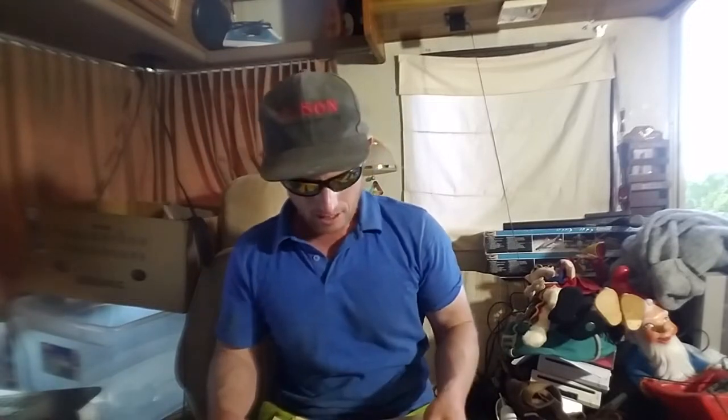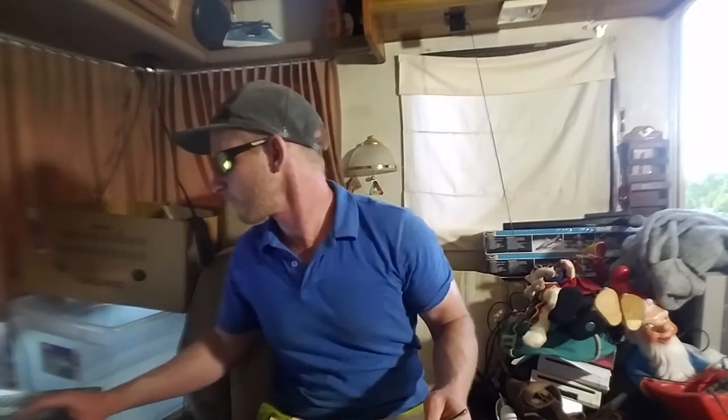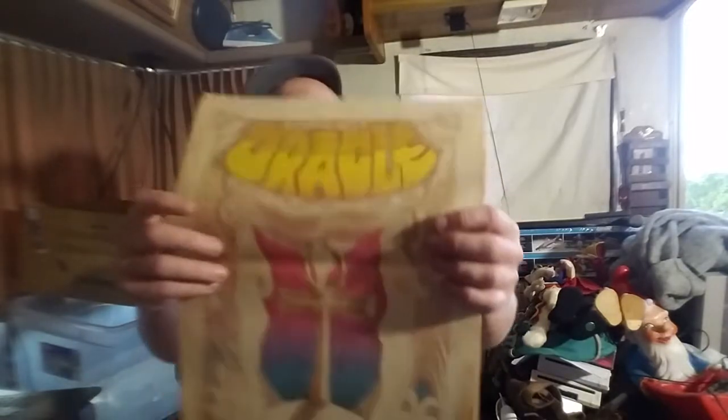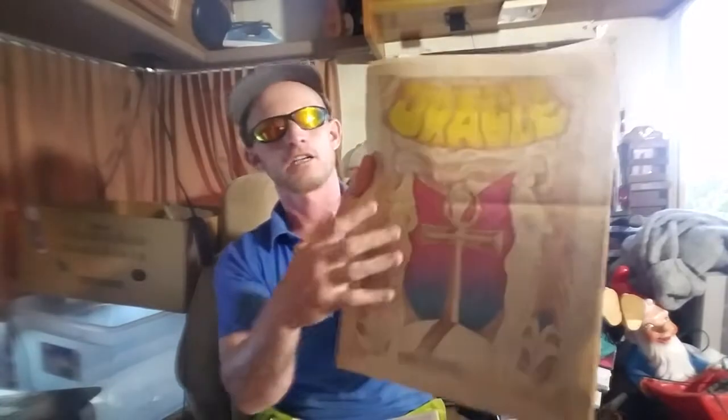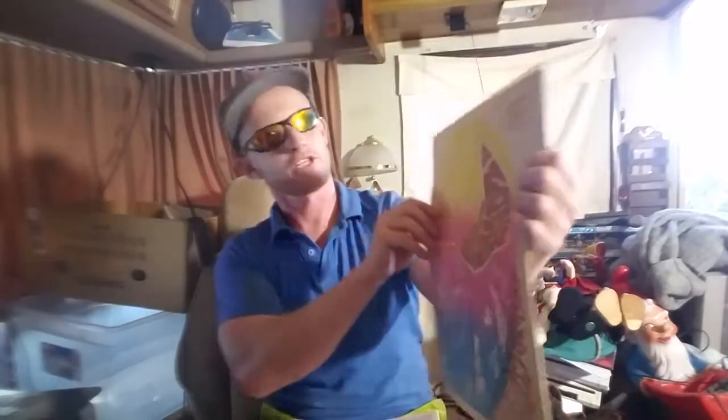Next, I sold 3 newspapers. This one, the Oracle, sold for $45 plus $2.50 shipping. And this is an old hippie newspaper. Always keep an eye out for these psychedelic hippie newspapers. People love to put these on their wall. They have some really cool art.